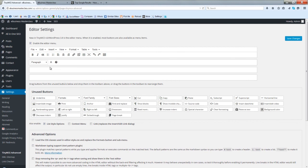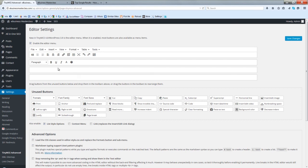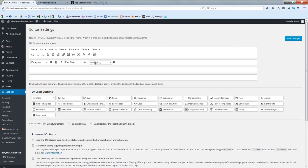The first thing that we want to have right beside paragraph is bold. So again, left click, hold it, and drag it down. Now underline right beside the B. Now italics. Right beside italics, we want font sizes. Right beside this A, we want font family. And let's switch these around. And let's get rid of this question mark. And that is it. Tiny MCE Advanced is all set up. So save changes.